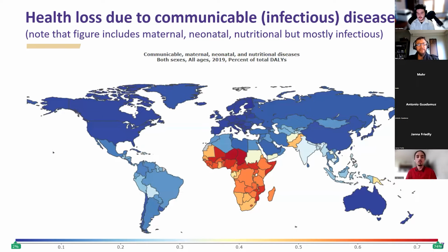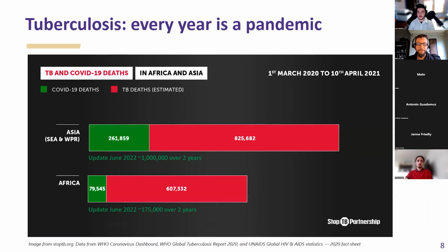But if we look at the global map and look at the health losses for communicable diseases, you can see that there are certain regions of the world where the contribution is significant. And here in the United States, of course, it's not something like tuberculosis we just don't think very much about. So to put this in perspective a little bit, tuberculosis is one of the biggest problems.